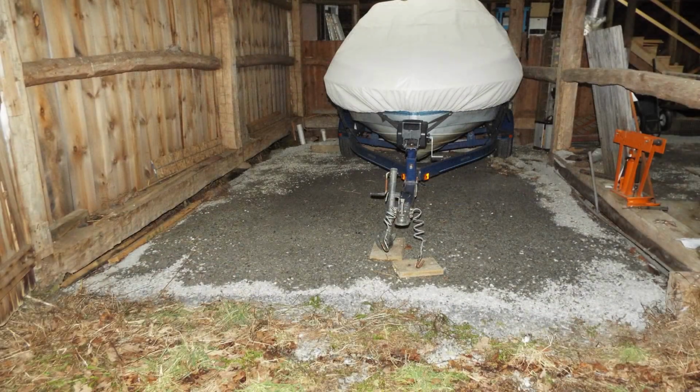As you can see right here, we've got a boat that we store there. It's a friend of ours. We let him store it because the local marinas want a fortune to store the boat. So we let him store it there.